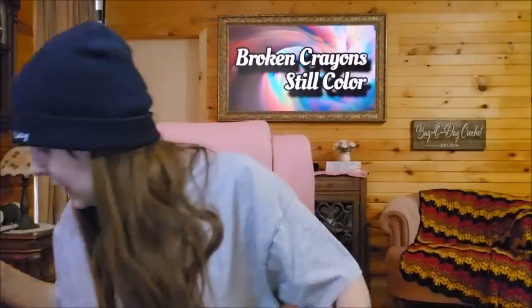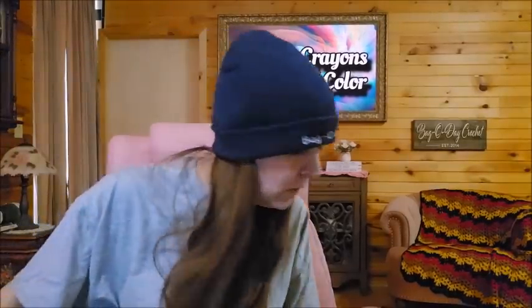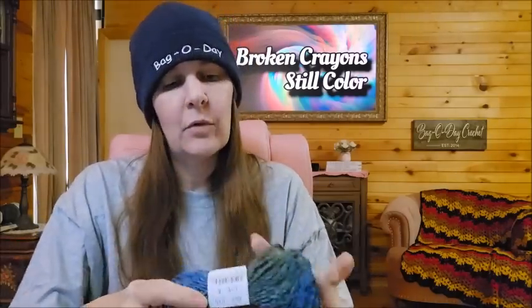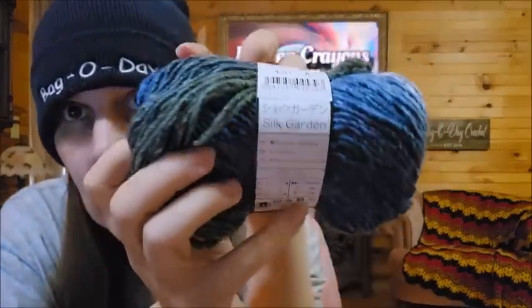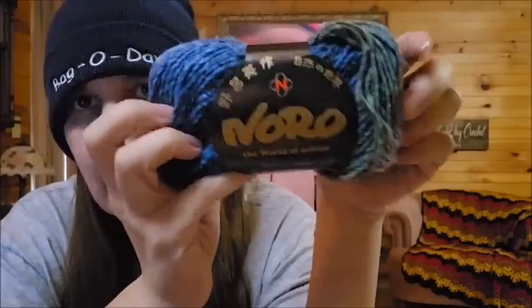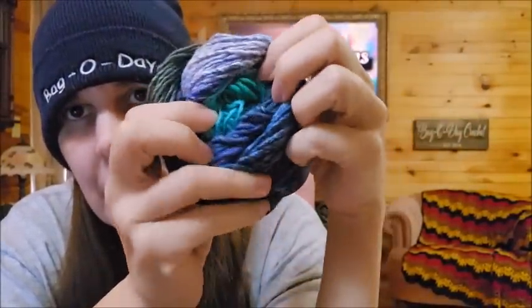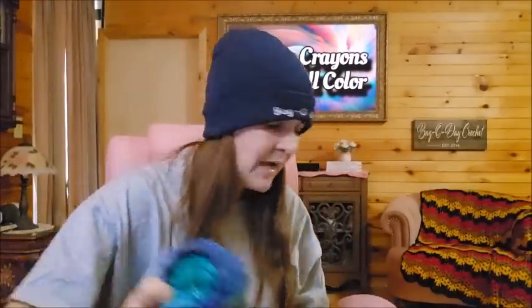Okay. And then, okay, I got a few more Noros here. And then I'm going to be on my way. So I got this Noro. This feels good. Yeah, I like that one. This is their Silk Garden. It's a pretty common yarn. It might be one of their most popular ones. I thought that was pretty. I thought by looking that maybe, just maybe, it would match this one.